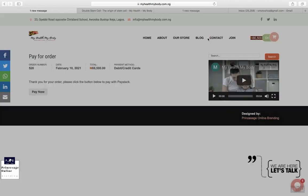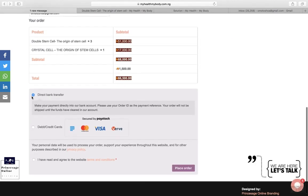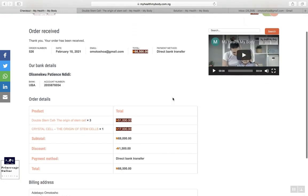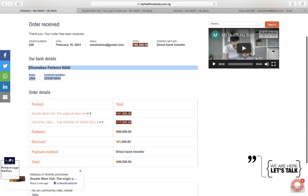But because we are not making a direct purchase, I'm going to go back to using direct debit transfer, and I will show you how you can activate it from your own account. Once I assume the customer chose the option for direct debit transfer, do not forget to agree to the terms and then place the order. Now it shows very detailed information telling the customer to pay to this client.